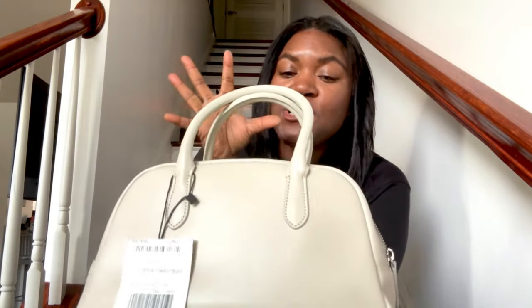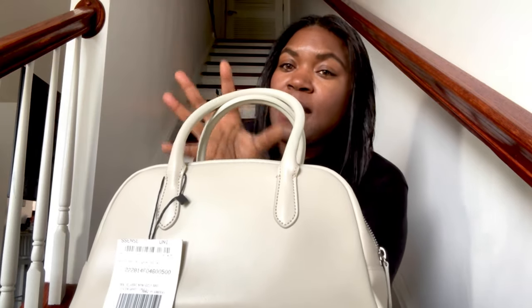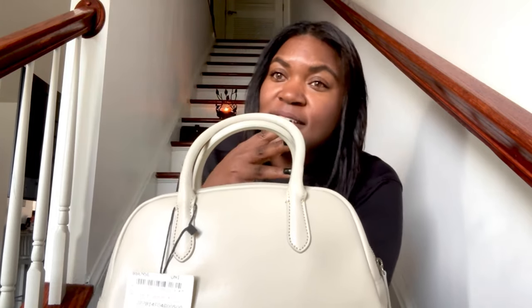This all leather mini golf by Nothing Written chimed in at $270 for the size and for the craftsmanship. You would think that this bag would be much more expensive than what it is. No, I debated whether or not I wanted to get this bag, asking myself, do you want it? Do you don't want it?